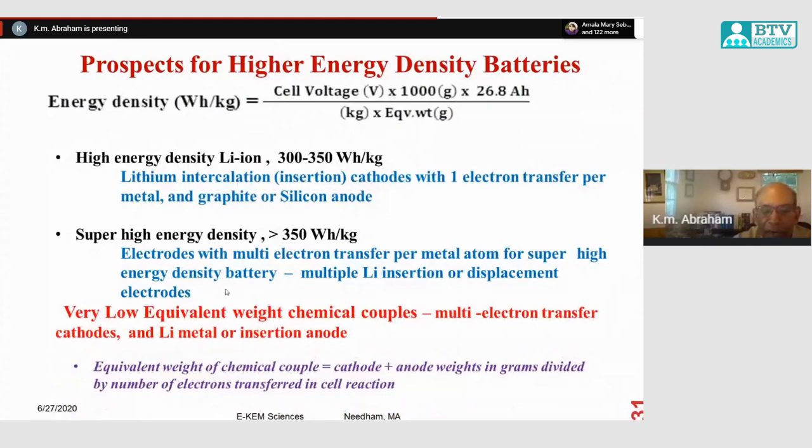Or you have to find other kinds of reactions, displacement type reactions, where you transfer multi-electron processes. But a multi-electron transfer in an intercalation electrode or in a displacement reaction is not a simple thing. Very often those are not very reversible processes. When you transfer more than one electron back and forth, trying to do it reversibly, the electron gets stuck on one of the electrodes, and it doesn't want to get out of there.